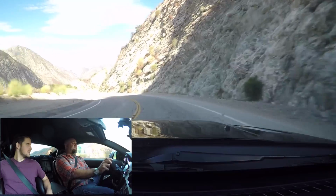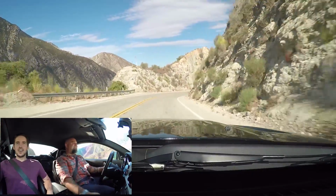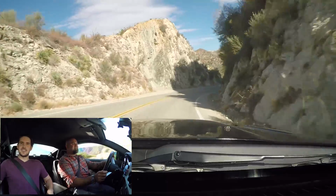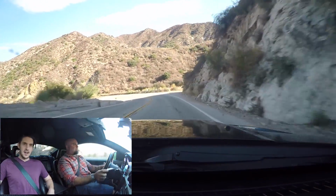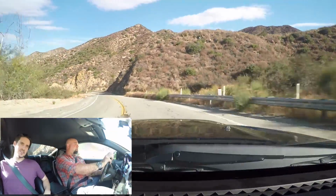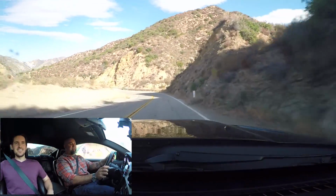I mean, I know Saleen and their basket weave headrest is part of the trademark. Yeah. If I were tracking this, I would definitely. Racing seats would go a long way here. Yeah, and I think it's better for like a tiny guy like me. Yeah, well, you can't judge cars based on whether or not I fit. That's not really how it goes.